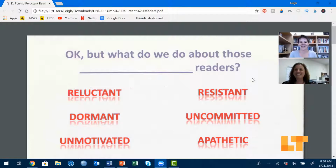Daria is a high school English teacher. She's got a ton of experience that she is going to share with us today, particularly around helping students who might be identified as reluctant readers. So Daria taught English and social studies for 21 years in an alternative high school. Now she's in a more traditional setting, teaching freshman English and working with at-risk juniors and seniors who are also credit deficient.